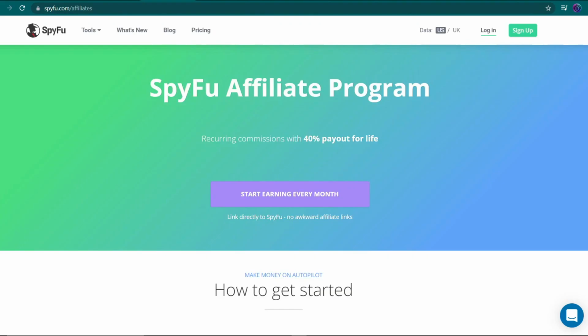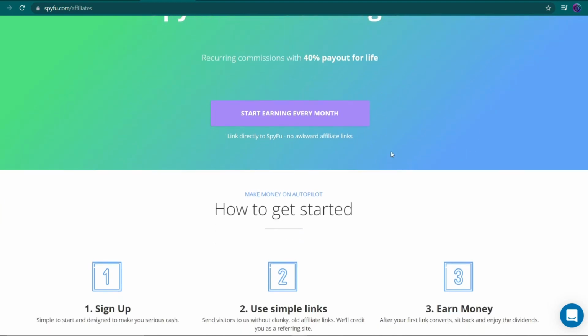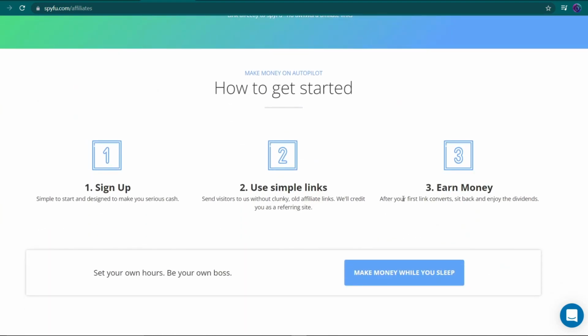Spyfu is now a terrific product to promote as an affiliate, and it's mostly due to the recurring commissions, which pay out a rate of 40% for the rest of your life. So if someone you refer to Spyfu pays for a year, you'll get 40% of what they paid on this website, which is a tremendous win. That being said, if you haven't already figured it out, applying as an affiliate on this platform pays off big cash. However, you won't have to worry about how to obtain traffic and get a lot of people to recommend others to this website, because I'll show you how later in the video.